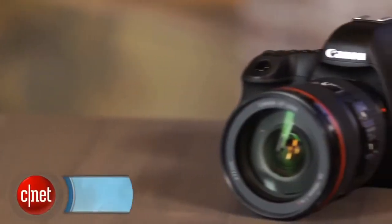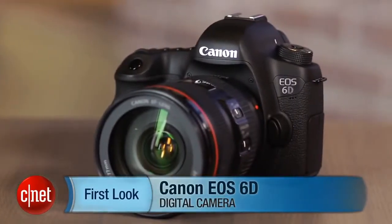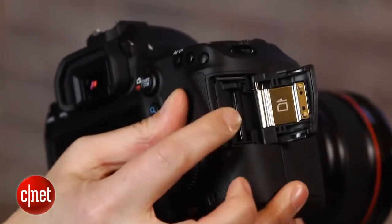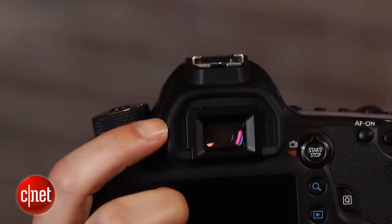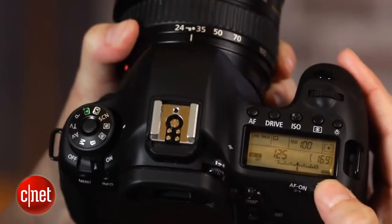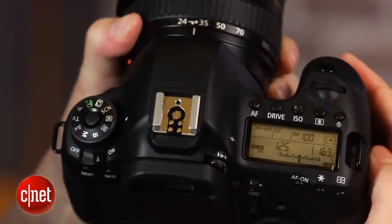In some respects, it's hard to tell who Canon's targeting with the EOS 6D, its budget full-frame camera. On one hand, it's got some fairly consumery features. GPS? Check. Built-in Wi-Fi? Check. Single SD card slot? Check. Viewfinder with less than 100% coverage? Check. Wimpy autofocus system? Check. On the other hand, it's missing things like a built-in flash that you'd expect in a non-pro camera.